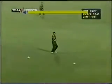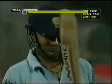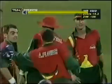He's gone. Mongia is dismissed. This is good bowling by Strang, looking to come down the track and clear mid-off, unable to do so, and finding Johnson at mid-off there. So another wicket goes here. Mongia, who was sent out as pinch hitter, he's been dismissed, and Strang is struck again.